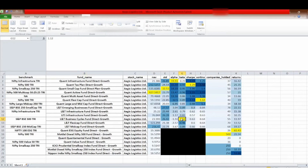And finally, L&T Business Cycle Fund has the highest beta among all the 20, which can be completely ignored. Even the alpha underperforms the benchmark, and the Sharpe and Sortino are very low. So which means these are not good numbers to enter into this fund.